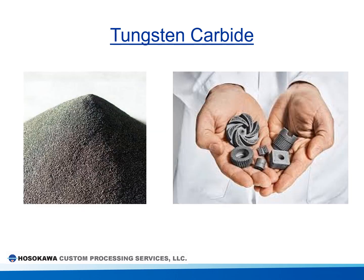Tungsten carbide is a very hard compound that is synthesized from tungsten metal and a carbon source. Its high hardness makes it ideal for cutting tools, surgical tools, wear abrasion protection, and other applications. In order to be formed into various shapes, the tungsten carbide is typically ground to a fine powder and then bound together with cobalt and/or nickel. Hosokawa Custom Processing Services has jet milling systems for milling tungsten carbide into a fine powder.